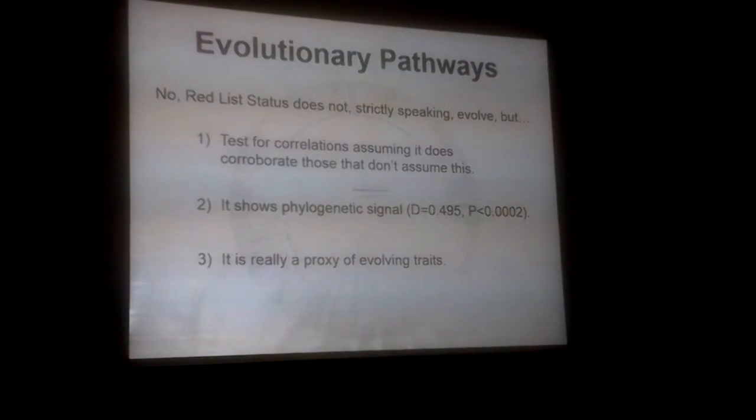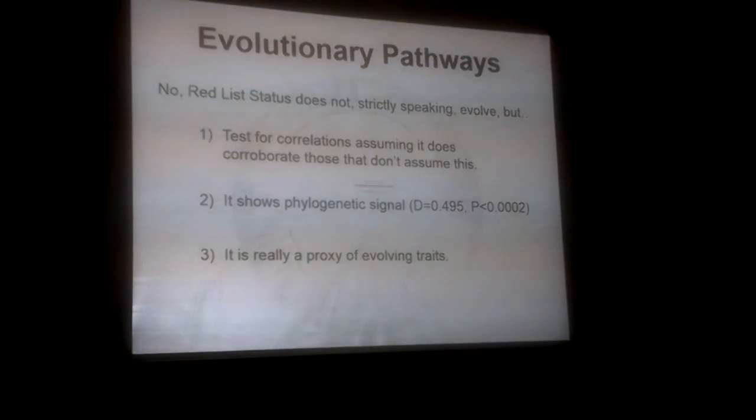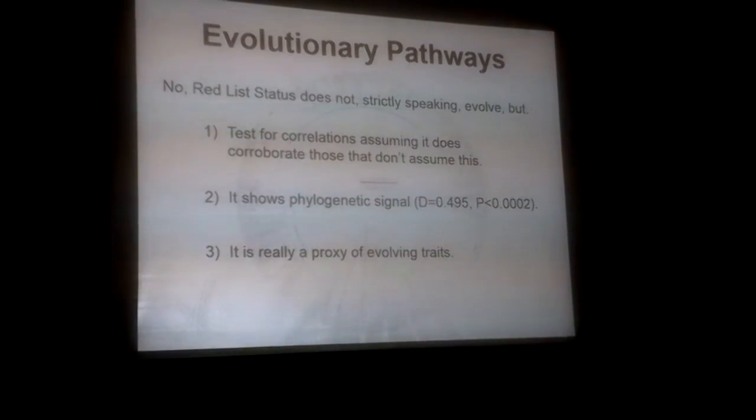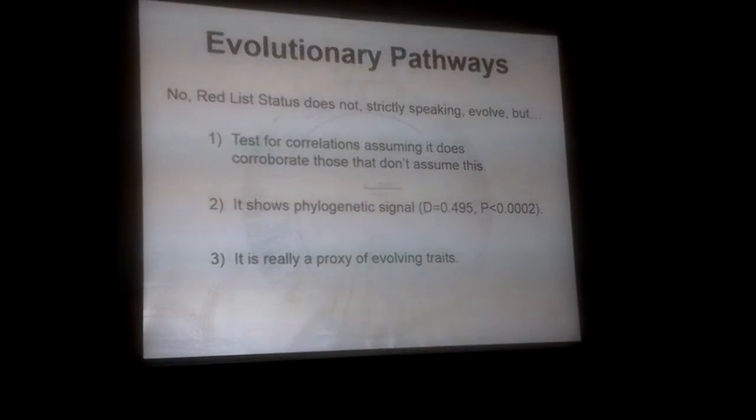It's a proxy of a whole host of underlying biological traits that contribute towards an extinction risk. Many of those traits are likely to evolve. So actually, indirectly, I don't think it's too misleading to assume that red list status can be thought to evolve.